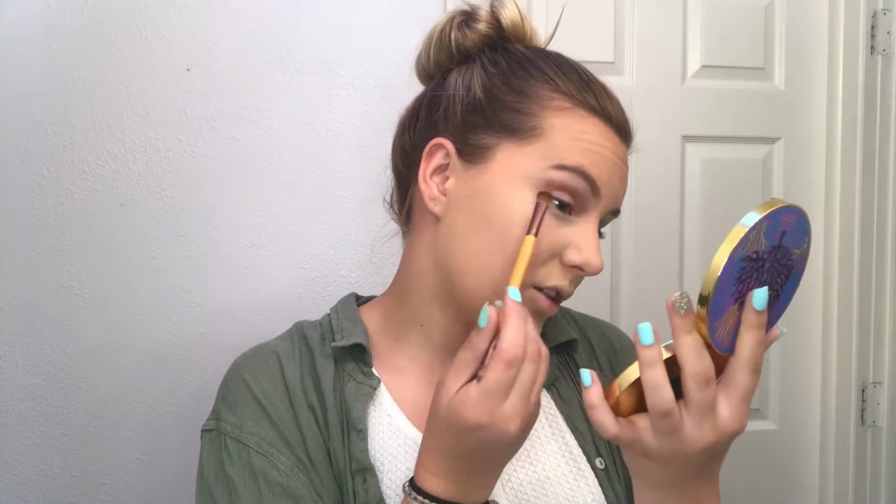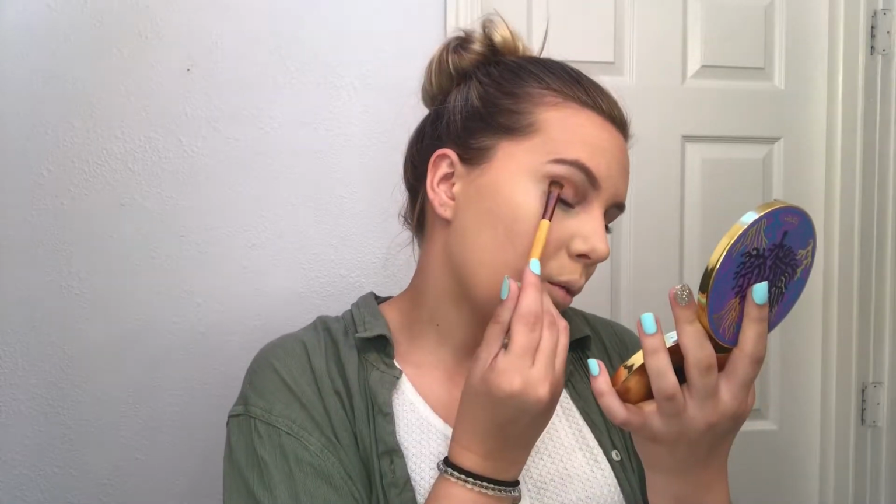So this one is not as pigmented. I like the color that applies, but it's not what you would expect from the color that is in the pan. So I don't know if I'm loving that part, but it's looking good, definitely. Just not the color you would expect to apply from what you see in the pan. I think this is actually kind of a more matte shade, or at least pretty matte for this particular palette.